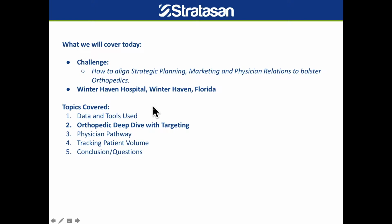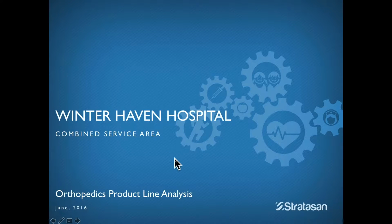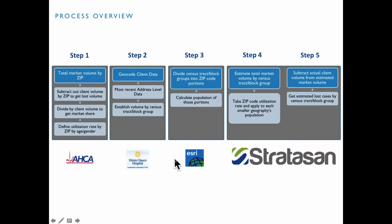If you don't have the ability to map or are unaware of how to use mapping applications, please feel free to contact us. So as I mentioned, we're going to start bigger picture, and we're going to get deeper and deeper so that we can ultimately target block groups within our service area. And I'll explain what block groups are here in a second.